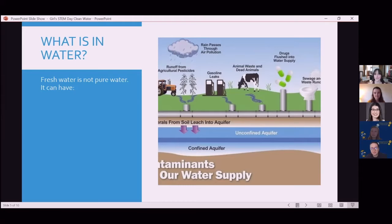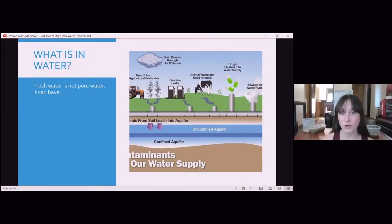Surface water is things in lakes and streams, and groundwater, again, like I said, is stuff underground in the rock, in the soil. So runoff from agriculture and pesticides. We need pesticides to grow crops efficiently, and runoff from all of that goes right into the water that we could be drinking, especially if you live in a very farm-heavy area. Gasoline leaks or any runoff from a city. If you're driving by a gas station, if any accident happens, all of that is going to go straight into the grass and straight into the water.